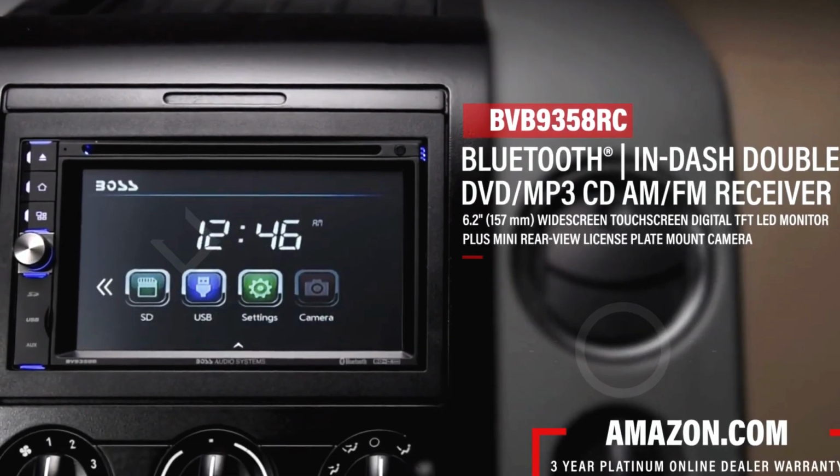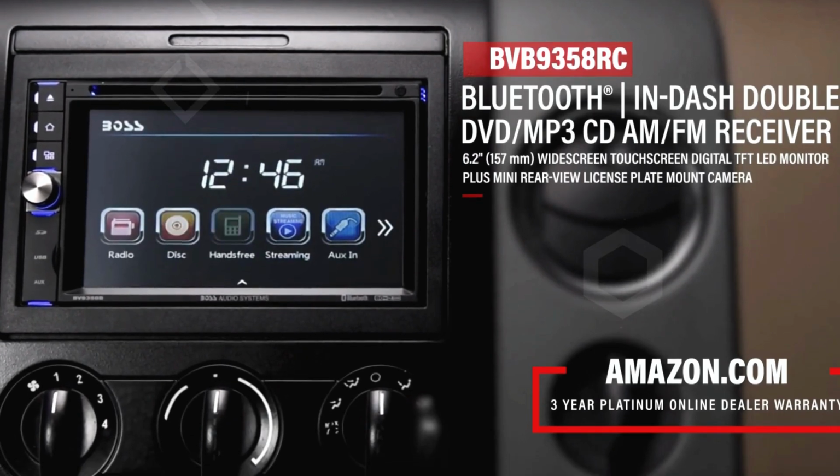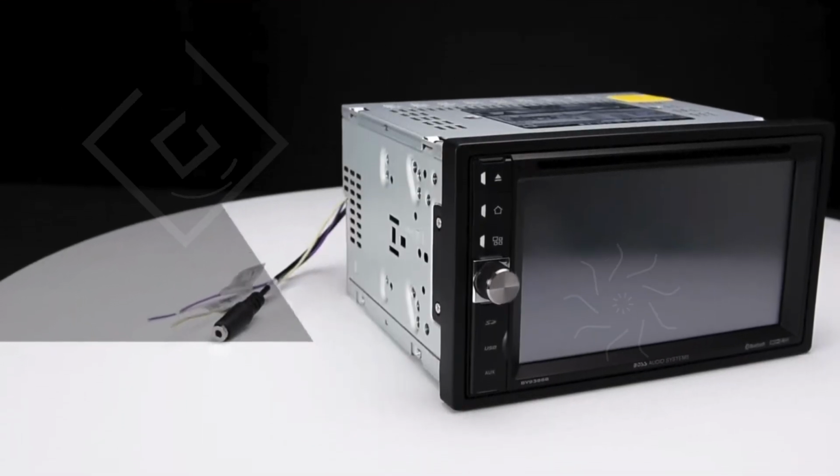For the best audio head unit for your car, opt for the Boss Audio Systems BCP62 Car Stereo, and elevate your driving experience to new heights.